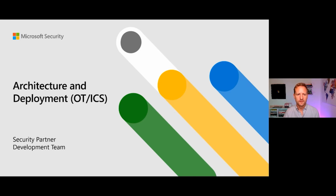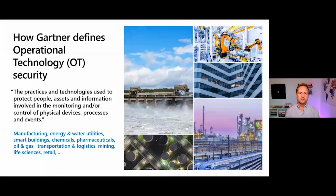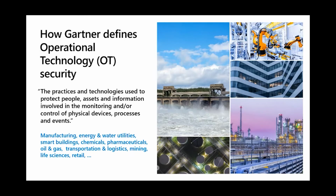So Gartner defines operational technology in the following way. It really is about the people and the processes as well as the technology that actually runs critical infrastructure. But we're seeing more and more that critical infrastructure can be groceries and toilet paper. So really anything that helps us live a normal everyday life, some of them can be life-saving and some of them can just be an inconvenience. Either way, we don't want the comfort and safety of life to have to change, and so we need to protect them more than they have done in the past.